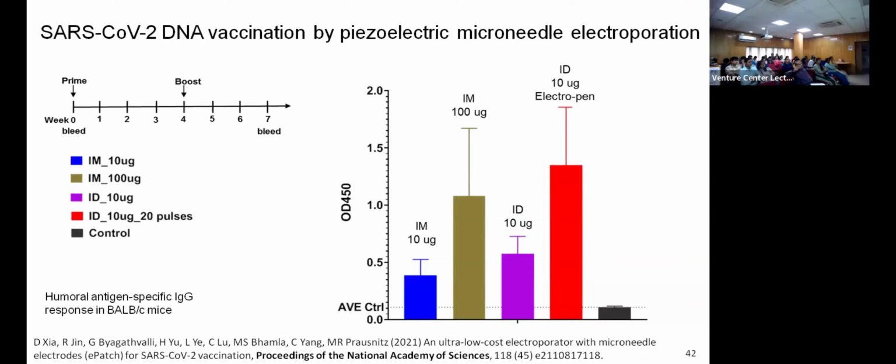And then finally, the electroporation approach, it's also sometimes called the electropen. In any case, with the electroporation approach that we developed, with 10 micrograms with electroporation, we're now getting a response like 100 micrograms without the electroporation. So this was some proof of principle that we could use the device and enhance the delivery.